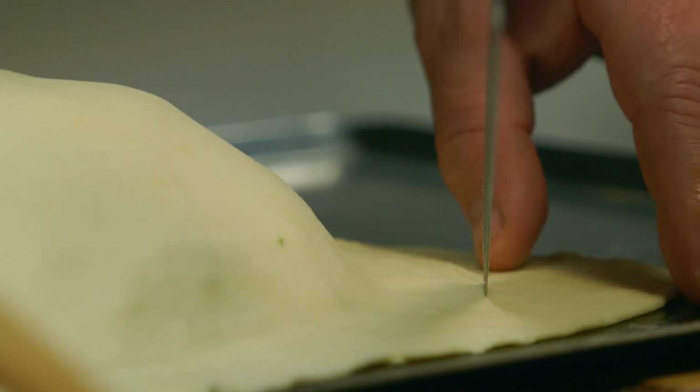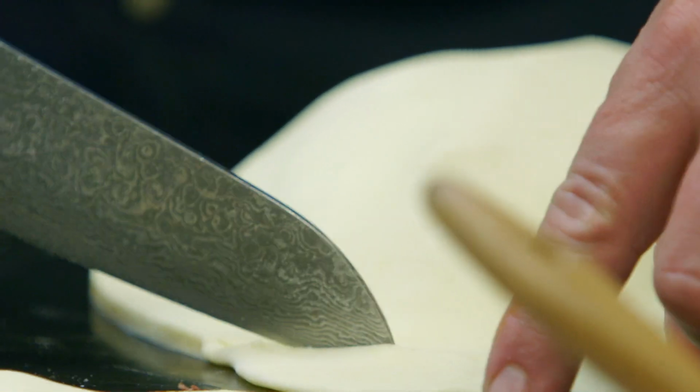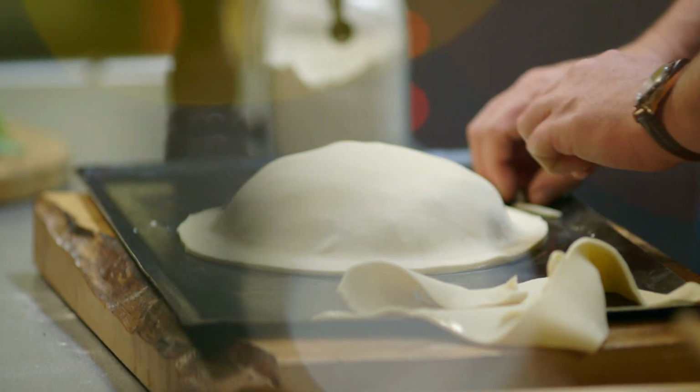And what you're doing is just trimming the pastry all the way around. And then finally, how we get our classic Petivier. You kind of start at one end and work your way around. But what we're looking for is that this, in the end, should look like a flower.